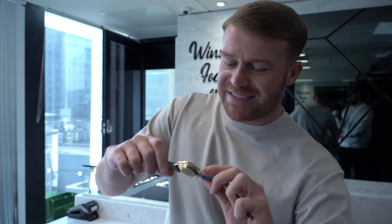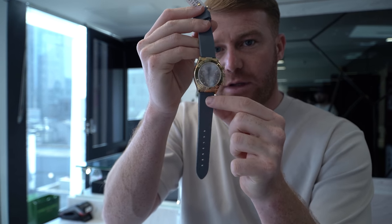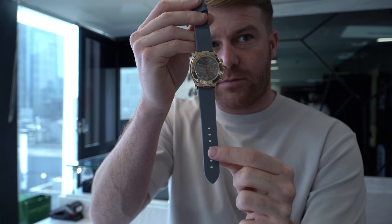Episode six will resume this Sunday. Or actually, no, it'll be now. Sorry. Up next is the yellow gold Daytona. We have actually put a custom grey dial on this to match the grey Daytona dial.